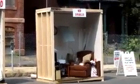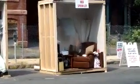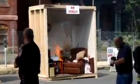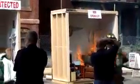You can see smoke already. Okay, it's only been 5 seconds, and that smoke detector is already starting to sound. 5 seconds since the fire started, and already you're getting warning that, hey, there's a problem. You got to get out of the building, and you got to call the fire department.